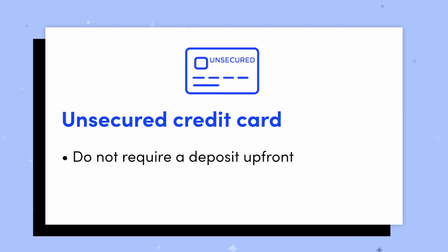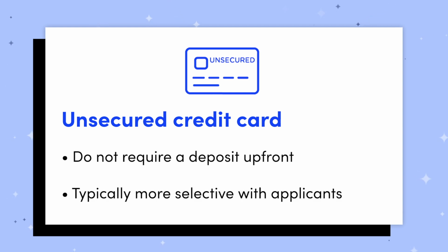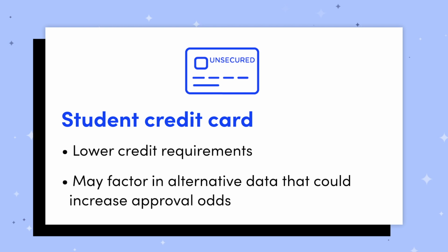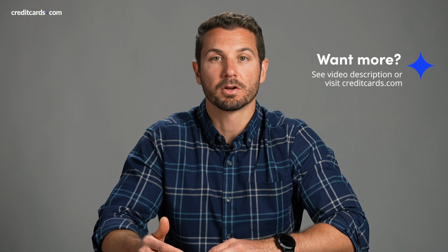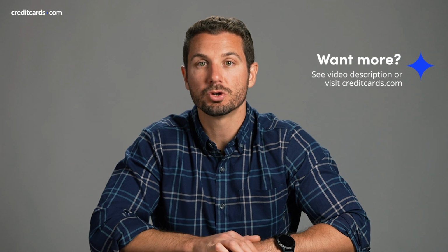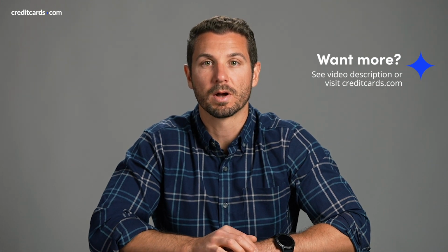Now, there are also unsecured credit cards out there. Those are cards that do not require a refundable deposit, but they will typically be a little bit more selective with who they accept, only because they don't require the deposit. There is a subset of unsecured credit cards, and those are student credit cards. If you're a student, a great way to get a credit card is to get one of these, because usually the credit requirements are lower, and they might even factor in other alternative data to see whether or not they want to approve you for that credit card. We have a full guide on our website that goes over the best credit cards for students. If you're a student, you might want to check that out. If you're on YouTube, I can link that in the video description. If you're on our website, that's pretty easy to find.